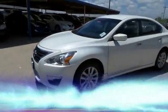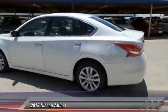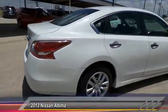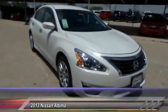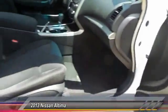The 2013 Nissan Altima. The Nissan Altima offers advanced features to make life easier, and most of the features come standard. Combine that with the powerful engine, 6 standard airbags, and over 5,000 quality and performance tests, and you'll see the Nissan Altima is made to drive and built to last.